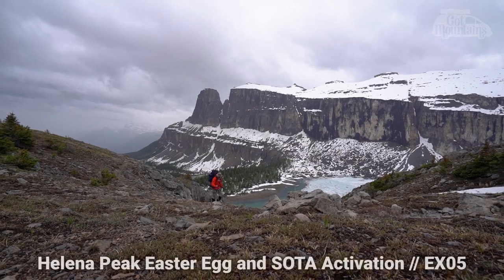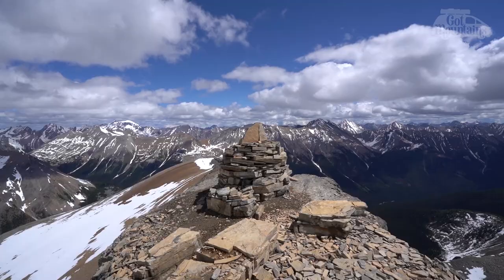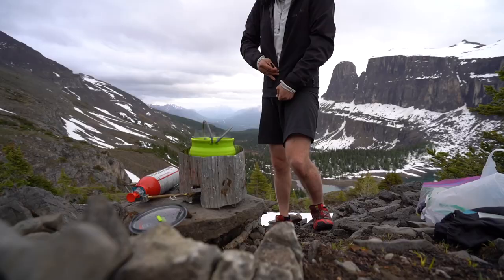Sometimes you run into odd and interesting things when adventuring deep in the Canadian backcountry. Today, we show you an Easter egg that we found at the summit of Helena Peak. For more detail on the route up and the delicious one-pot cabbage and pork we braised, you can see that in our previous video.